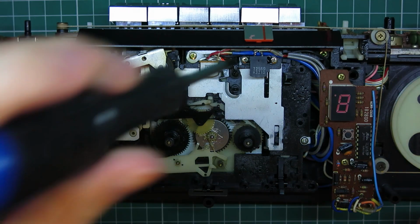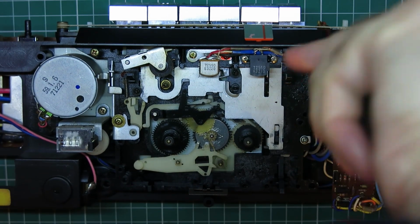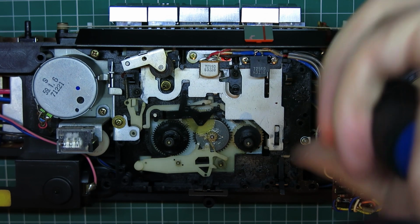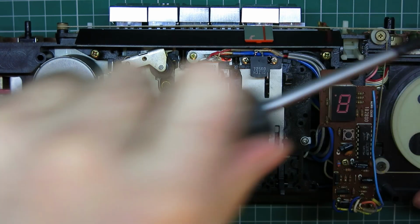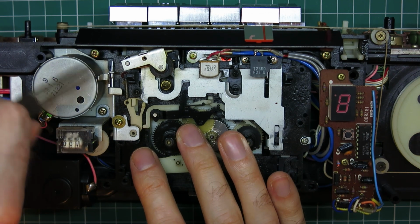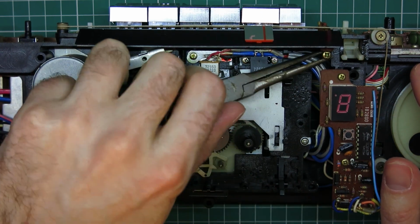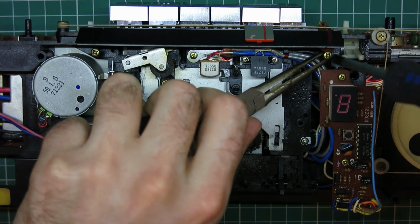So I believe, according to that blog that I mentioned earlier, you have to desolder a couple of motor wires. There's no other way of getting this out without doing some desoldering. We'll see if that's the case. It's only just the positive and ground for the motor. Things don't want to come out, do they?